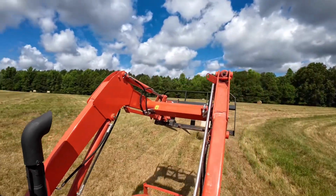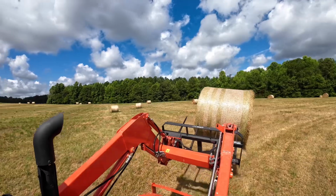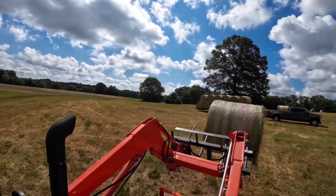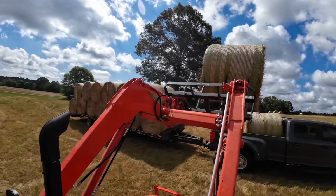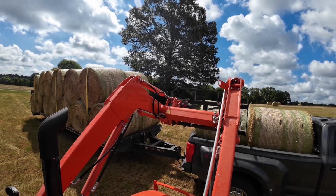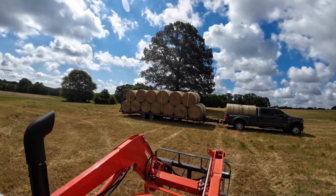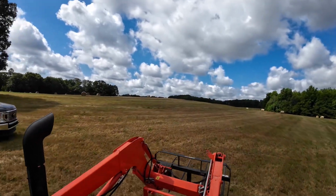Alright, we're going to get one more and we're going to turn the tractor over to Calvin so he can start loading himself. And we're going to, well, he's already got the three straps. We'll get them tightened down either way, whatever. We're going to take off towards the house and get her stacked in the hay barn. Long beds for the wind. That's a load, guys. Alright, we'll see y'all when we get back to the house, get it unloaded.